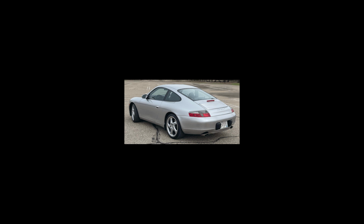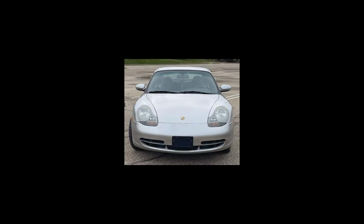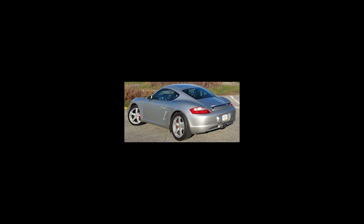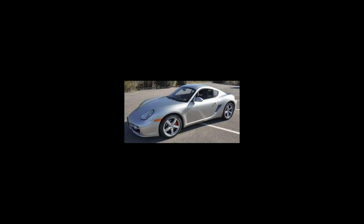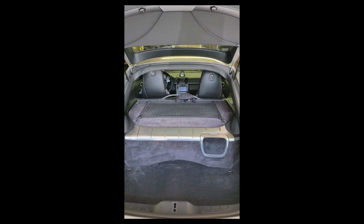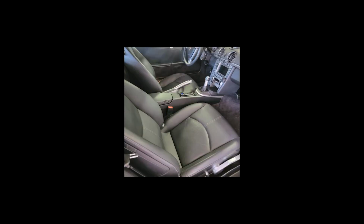On P-Car Market, an Arctic Silver 2000 911 C4 Coupe with 90,000 miles sold for $19,700. A bargain price on a fair car, well purchased. An Arctic Silver 2008 Cayman S with 68,000 miles sold for $28,000. Just beyond fair, well sold.